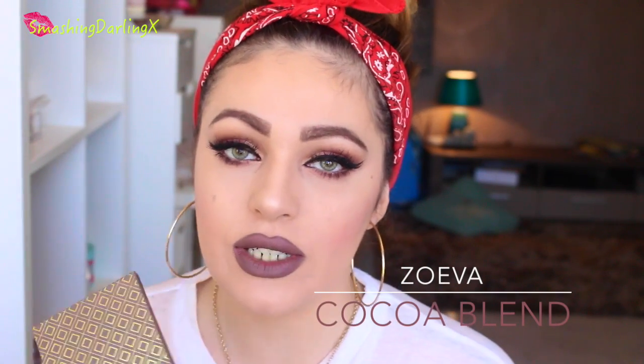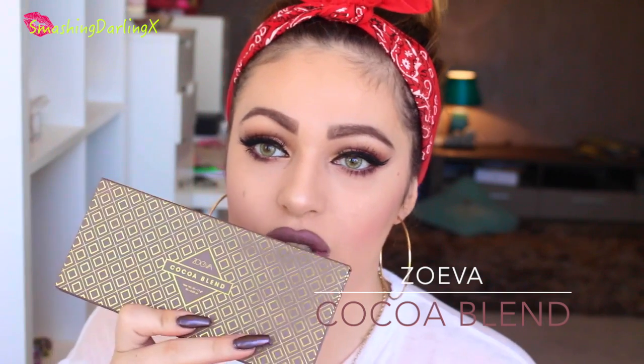It's also going to be a review of this palette right here, which is the Zoeva Cocoa Blend Palette. It's all over the net, it's very raved about, and it's just gorgeous to look at, so packaging is definitely on point. Let's start with the review first.